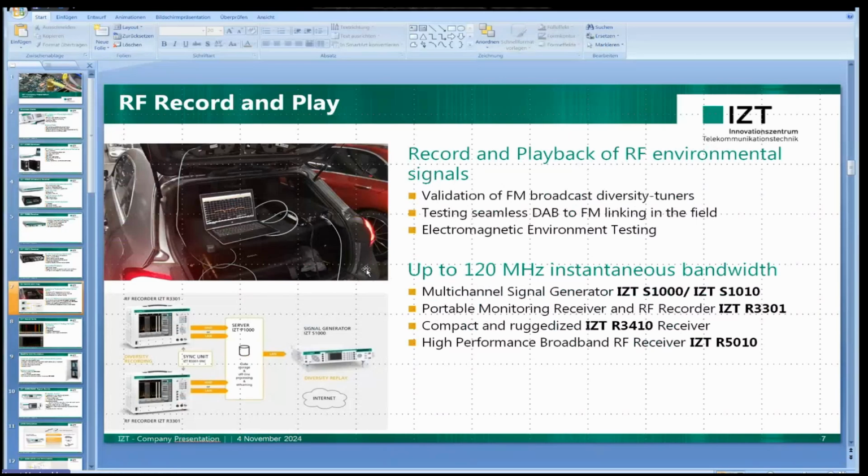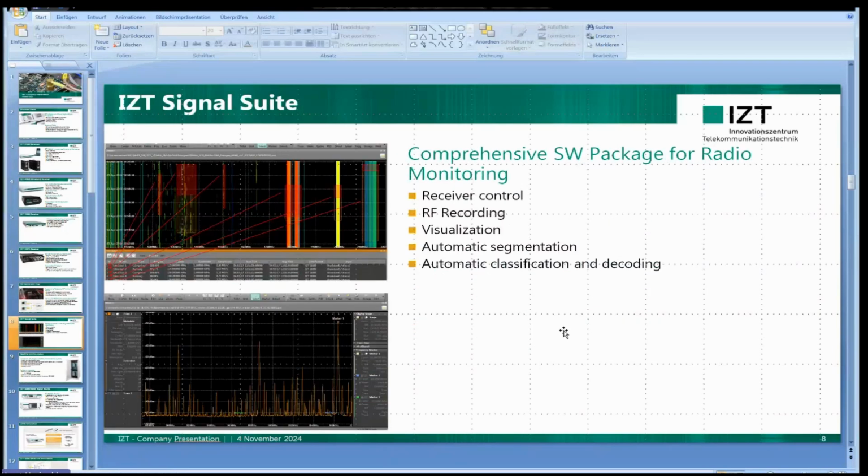That's some record and playback equipment we have for use in the car. This very widely used receiver, the 3301, can record multiple signals synchronously at the same time. The replay can be done with one of our signal sources, which is also used today for generating the GNSS signals. We also have software for different applications.